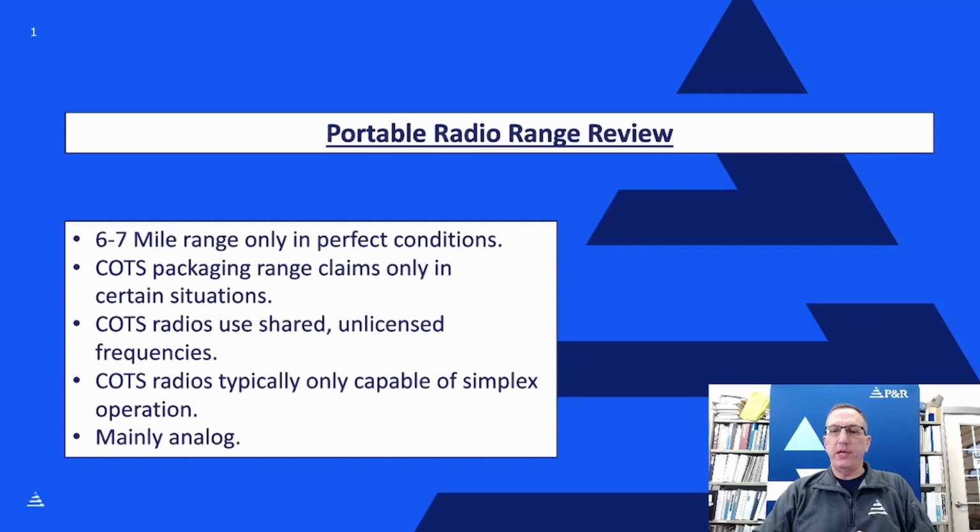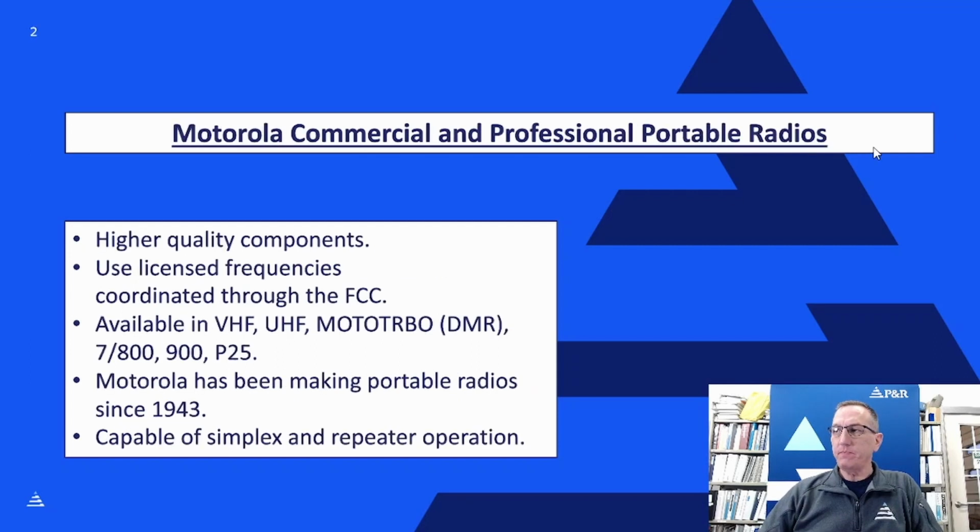And they're typically only capable of simplex operation. That simplex operation just means that from one portable to the other, the radio waves are transmitted by one and received by the other one. There's no other device in between. And we're going to expand on how we can take simplex, add another device, add some technology to make your range and your coverage a lot better. And typically these radios only operate in analog.